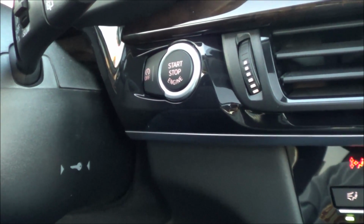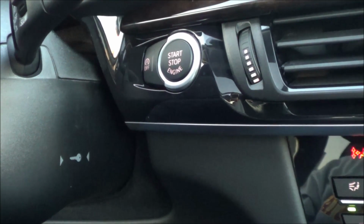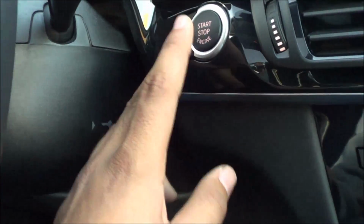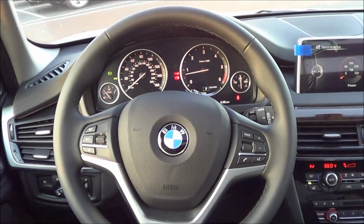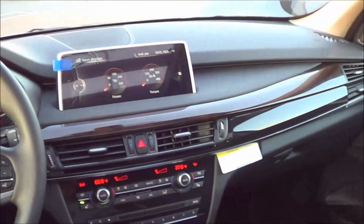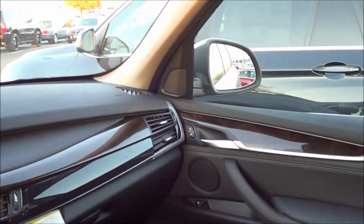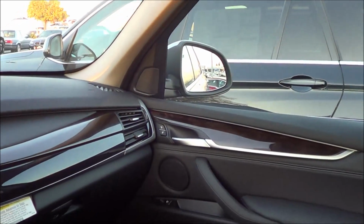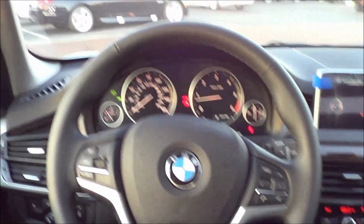Now you do have the automatic start-stop system, so when you come to a complete stop, the engine will shut off to conserve fuel. Pretty useful feature there, but you can turn it off if you would like. Now I also do love how the X5 has a lot of space on the interior. It's very wide, very comfortable too, and it doesn't feel claustrophobic, or it's not a tight feeling cockpit here. Very big, open, airy cabin. Love that about the X5.